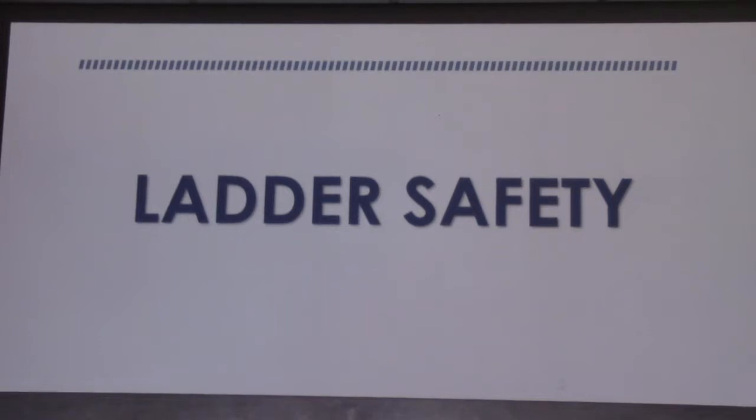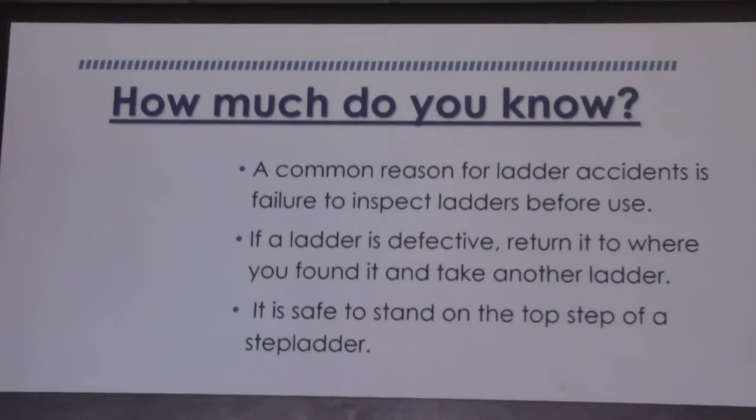This month we're going to talk about ladder safety. So how much do you know about ladder safety? I have 3 true-false questions to test your knowledge. A common reason for ladder accidents is failure to inspect ladders before use. That's true. You should always inspect your ladder before you use it.